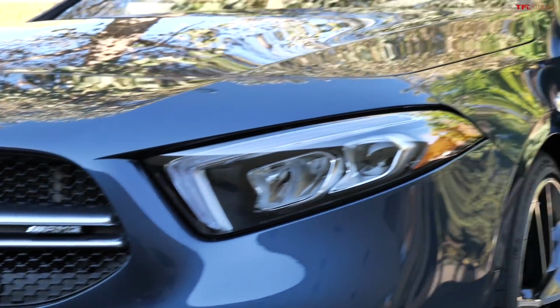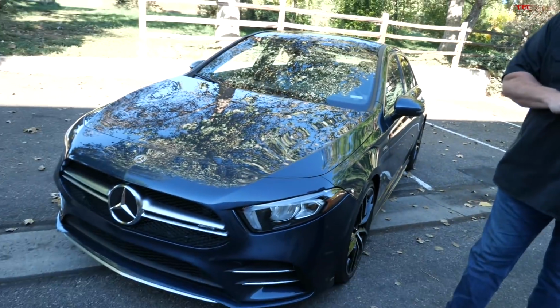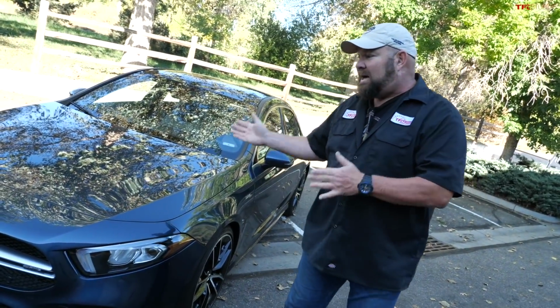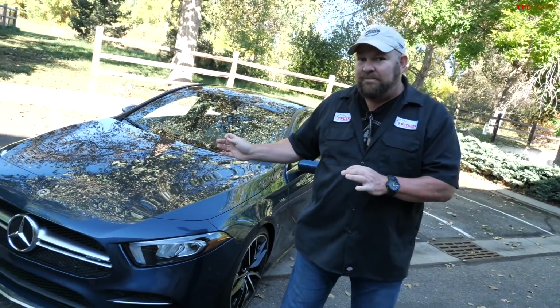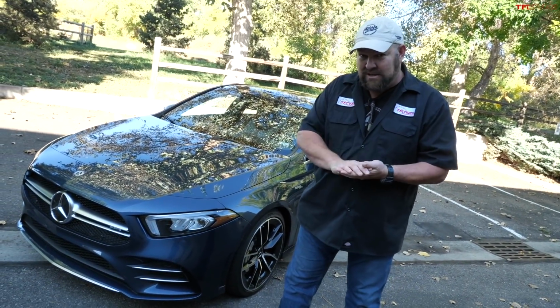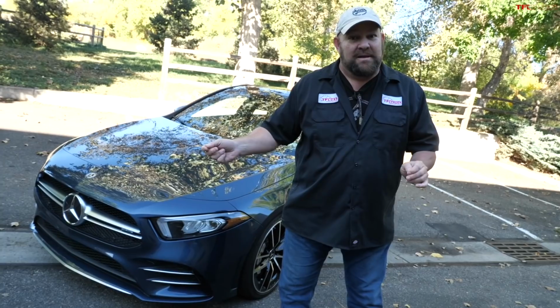Ladies and gentlemen, this is a 2021 AMG A35 4MATIC, otherwise known as a Mercedes-Benz. And it's not exactly what you think it is. First of all, let's talk about the fact that this vehicle can be yours for around $53,000. We'll go into the actual price at the end of the video.